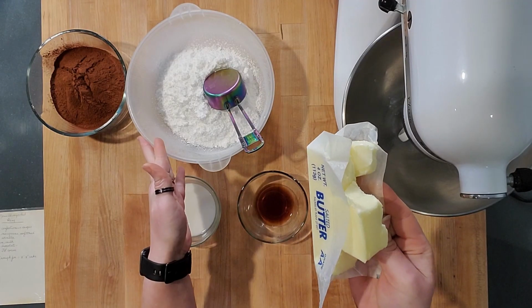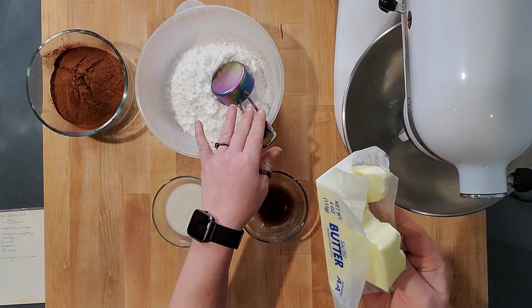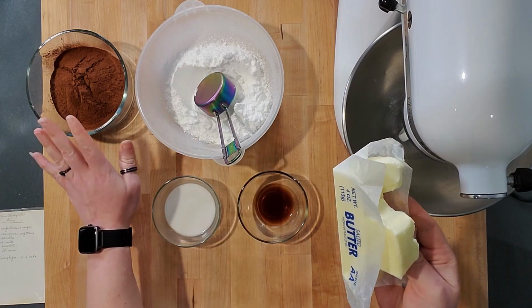Butter, powdered sweetener, which I'm really bummed. I bought the allulose monk fruit powdered sweetener. It did not work in this. And it was grainy still. I could not get it smooth. I'm using a powdered monk fruit erythritol blend. I already sifted it. And then cocoa powder.